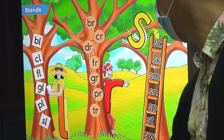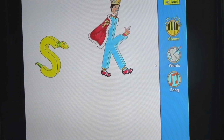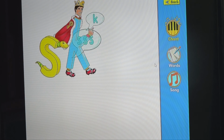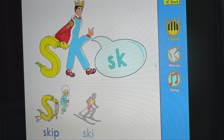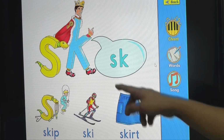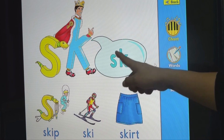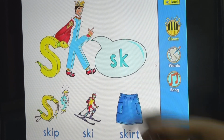And also this one, right? Sammy Snake and Clever Cat. Sammy Snake and Kicking King. Let's sing it together. Sammy Snake says s and Kicking King says k. Together they say sk. In skip and ski and skirt. Right? And they also say sk. So 2 sounds, right? Sammy Snake and Clever Cat says sk, sk. And Kicking King and Sammy Snake also says sk, right?